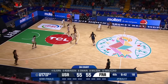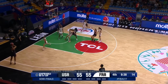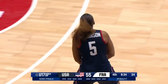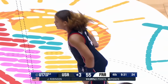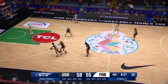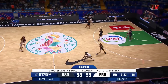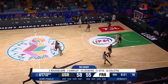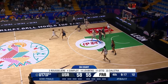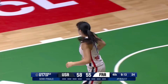In 2016, Australia won this tournament after beating USA in the semi-final, and they went on to beat Italy in the gold medal match. A corner. That's the only time. A corner three by Robinson gives USA their first lead of the game. And just an interesting stat as well coming into the fourth quarter, Justin. Team USA now have 11 steals, and I think they got a lot in that third quarter out of the press.